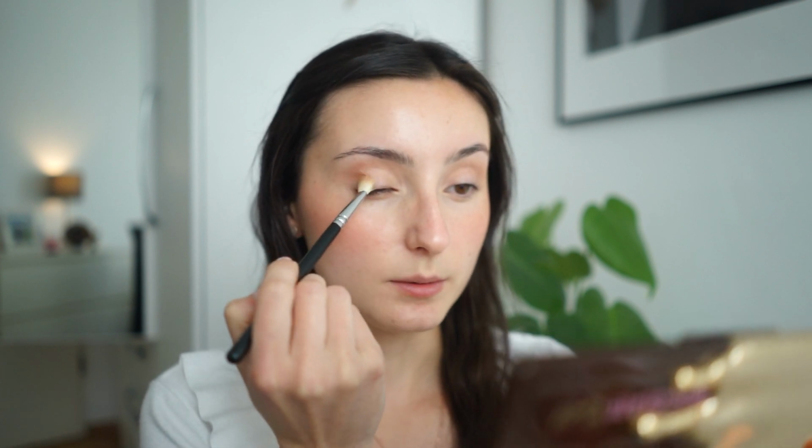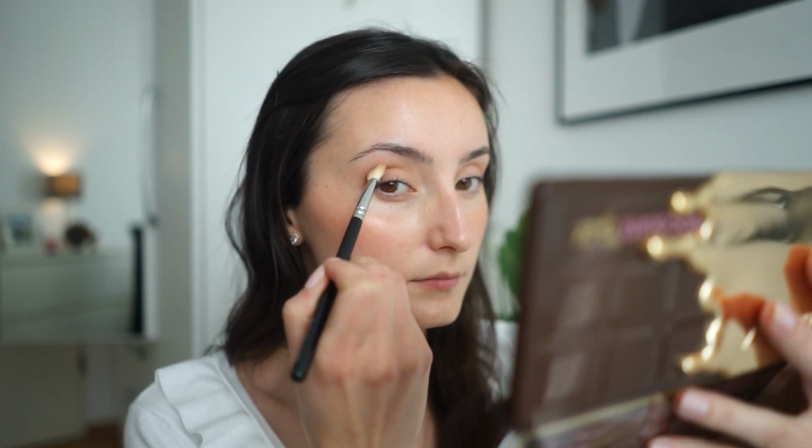Now that the transition shade is done, what we're going to be doing is we're going to deepen it a little bit. You could take a smaller brush like this if you want, because this is going to deposit a bit more color, and that is actually what I'm going to do. And I'm going to be using the darker brown shade. This time I'm making sure I don't go all crazy with the color. I'm placing it right on the outer part and I'm keeping it there, blending it into the outer part of my lid, but not going crazy everywhere because you don't want to have a very big, dark, smoky color.